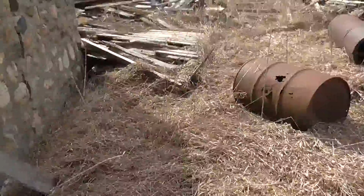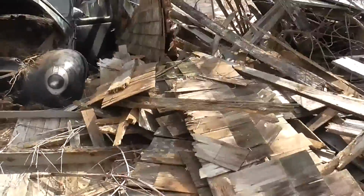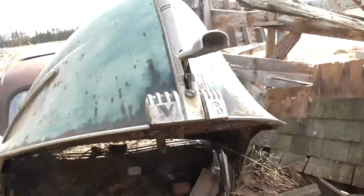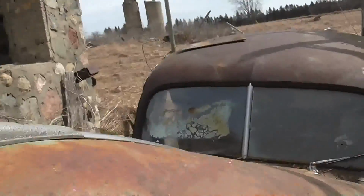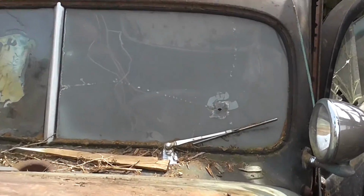Alright, ladies and gentlemen, I'm running out of battery time. I uncovered this Ford car here. Got all the shingles off of it and shit. We're gonna check that beast out. V8 Ford. This thing is awesome. What? Looks like an old cop car. Bullet holes in the windshield. You gotta be kidding me. That's awesome.